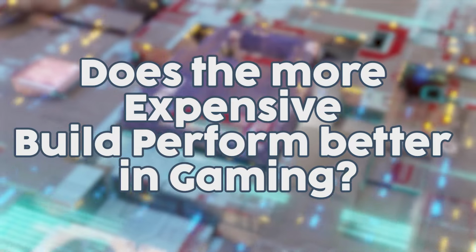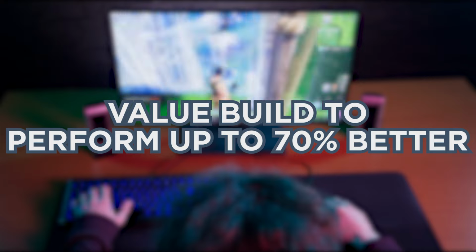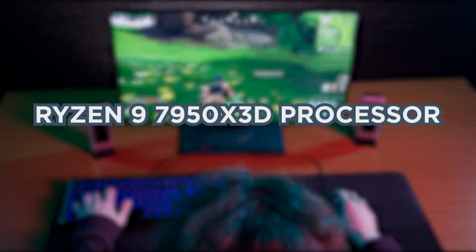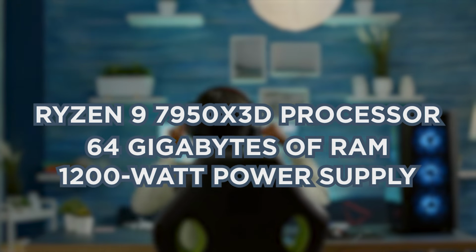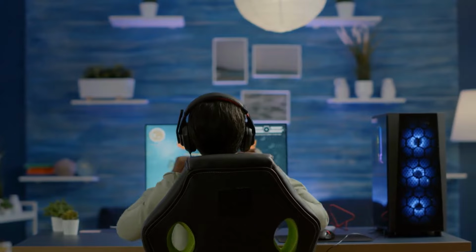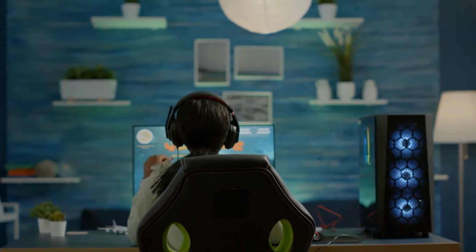Does the more expensive build perform better in gaming? Well, no. In gaming, you can expect our value build to perform up to 70% better. Why? Well, despite our overpriced build being equipped with a Ryzen 9 7950X3D processor, 64 gigabytes of RAM, and a 1200 watt power supply, this isn't anything significant when it comes to games, thus making the processor and RAM performance virtually similar to our value build.